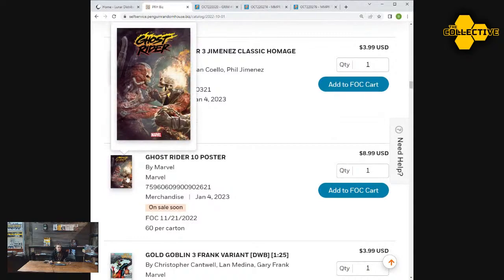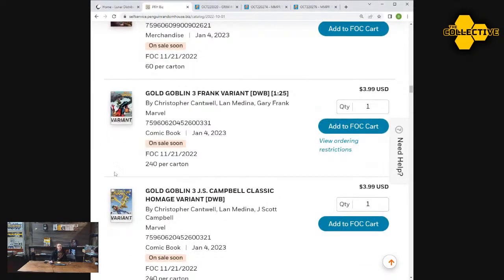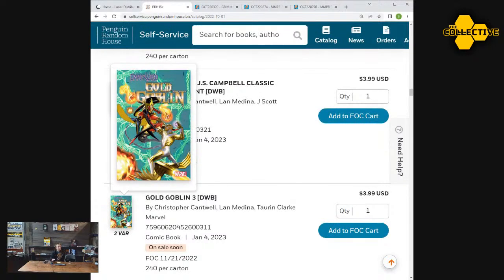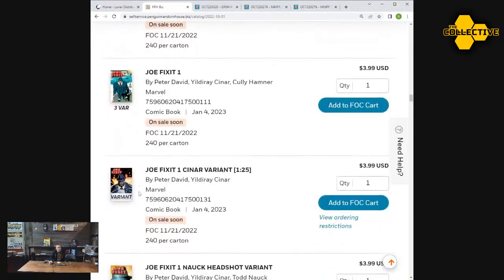Ghost Rider number 10 is getting a poster. Gold Goblin number 3 has a J. Scott Campbell homage variant and an A cover. This is part of the Dark Web universe expansion thing where they tie into every book. This is one of those. Joe Fixit number 1 is FOCing.